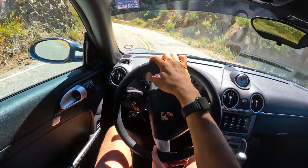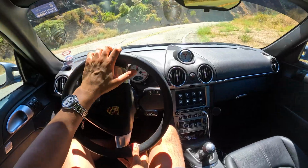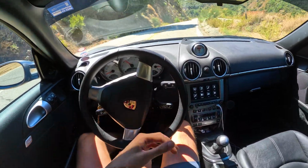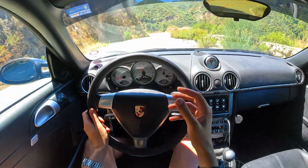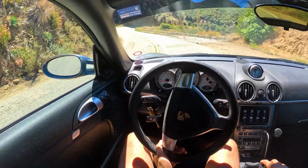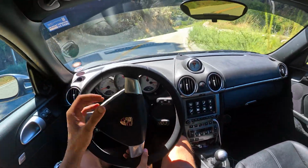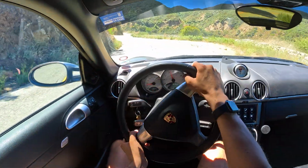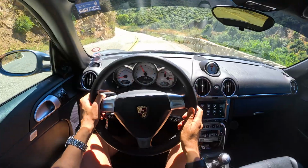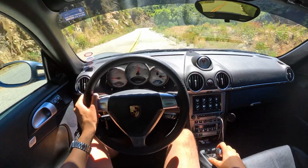compared to more modern Porsches, this doesn't feel as natural, as one-to-one with the inputs. It took a little bit of getting used to. The brakes aren't quite as sharp and grabby and immediate. The transmission initially felt kind of weird. I was like, well, what's going on here? And again, now it feels better. You can adjust to it. But once you get used to those quirks, then you can really enjoy the driving experience for what it is.